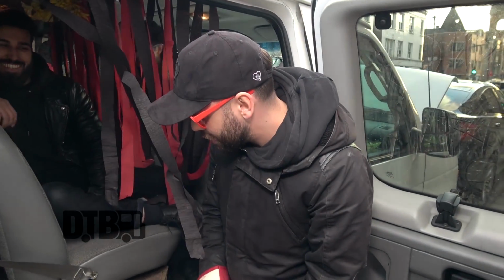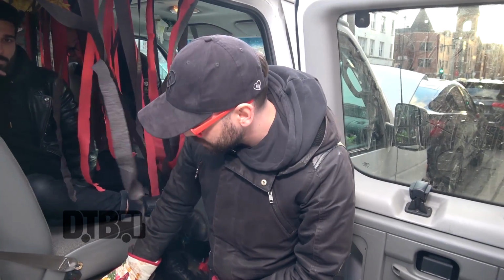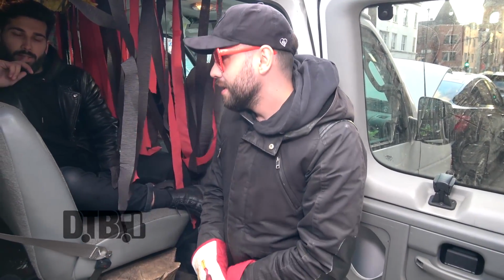I mean, before it started to rain a bunch, it did have fake blood all over it, which I think was a little bit off-putting for the communities we were stopping by. But yeah, the wood stump is great.